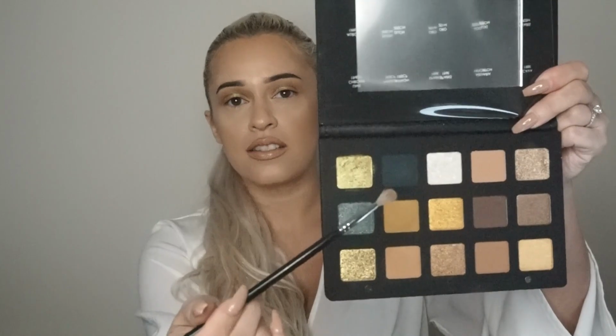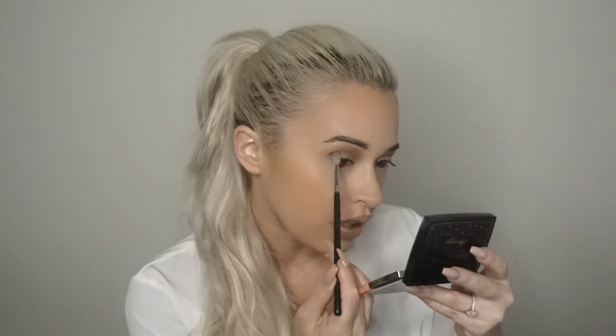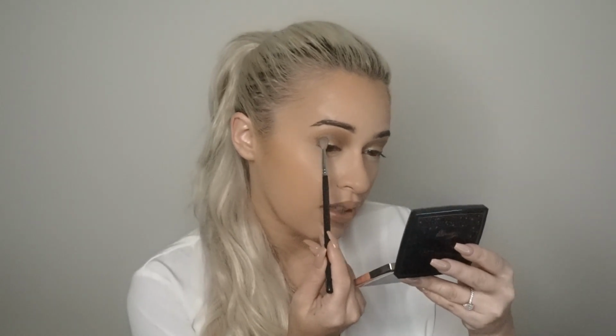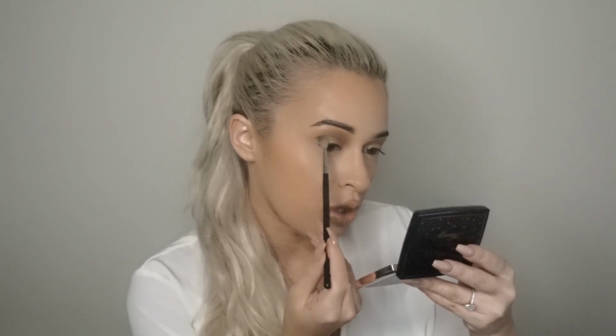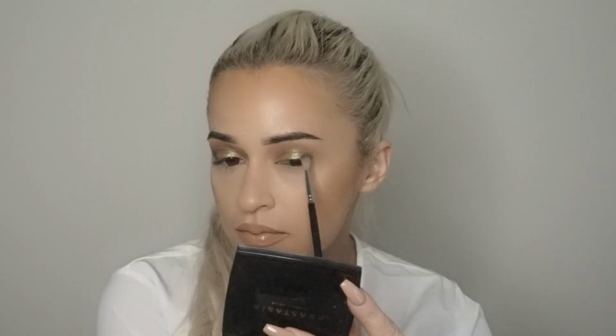So I'm going to take that dark green shade. It's this one. So I'm softly going to glide. Okay, so it's not that intense. It looks almost like a black green on the palette. But once you start blending it on your eyes, it's definitely more of a true green. I love that. I really love that. Amazing. Very deceiving.